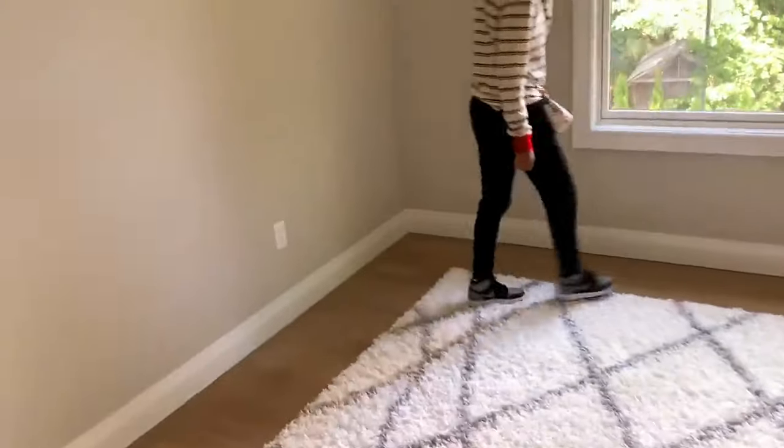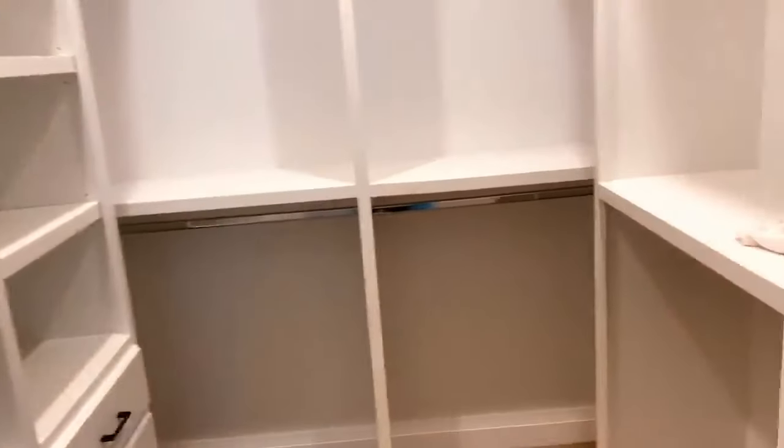What do you think about this? I like your top. It's nice. It's so cute. It's a walk-in closet. You have 2 walk-in closets. Oh my god, amazing.